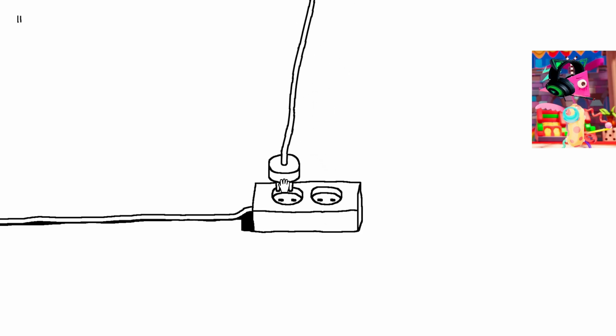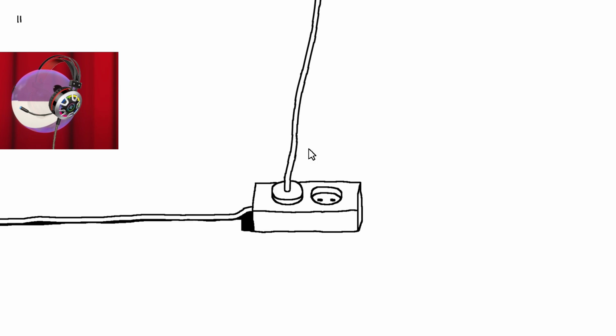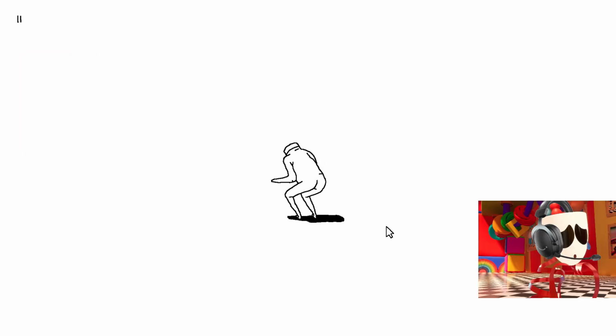Well, now we have two sockets. We put a plug in there and what happens? Some guy walking on a white background. What is he doing? Now he's become the socket guy instead of the plug guy. Okay, let's plug the second plug into the socket and... What? Wait, don't tell me he's going to poop now. Not this. Oh my god. What's going on here anyway?